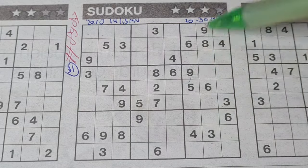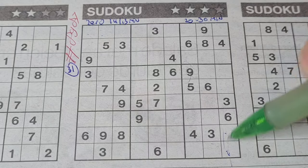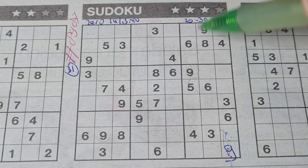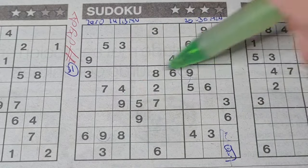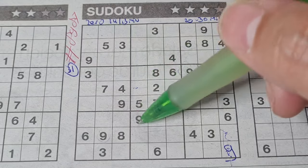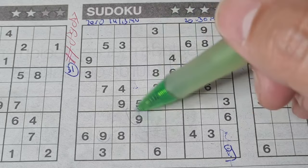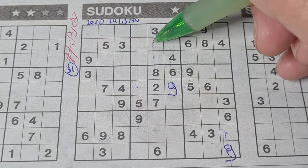We have a 9 in this column, 9 in the column next, so last column, the only 2 places left, and 9 should be here or there. We have a 9 in this row, no 9 there, 9 should be there. 9 in this row, 9 in that row, so the row between, only 2 places left and 9 should be here or there. We have a 9 in this column, no 9 there, 9 should be there. 9 in this column, 9 in that column, so the column between, the middle column, only 2 places left and 9 should be here or there.